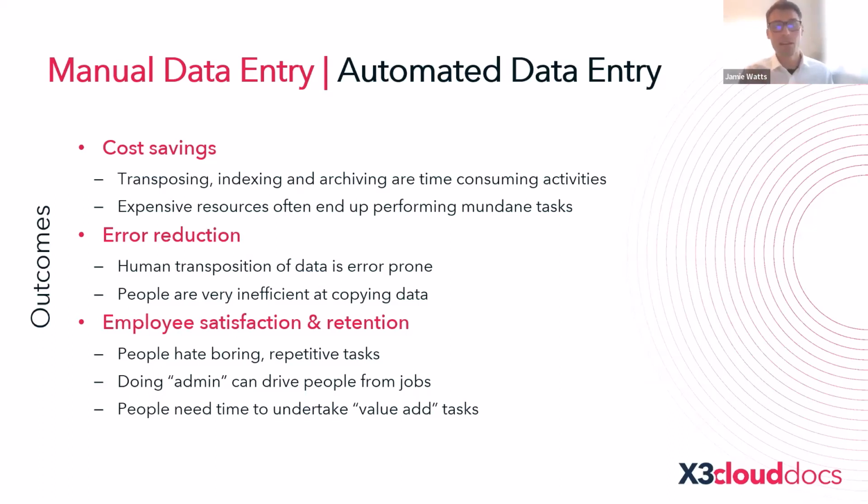Another benefit, error reduction. Not making the errors means that you A, save time, B, save stress, and C, get stuff through faster. So speed of processing is increased.